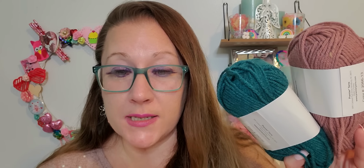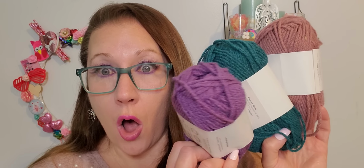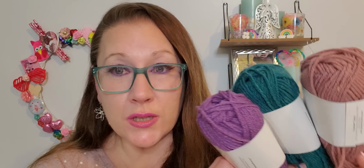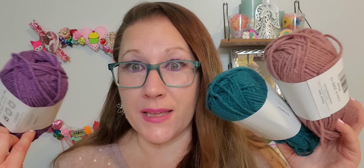This is the Just Active right here. And this is yarn I get for her all of the time. And she usually knits me shawls and things like that so that I could wrap it around my shoulders. And I just really, really love these three colors together. So I picked those up for her.